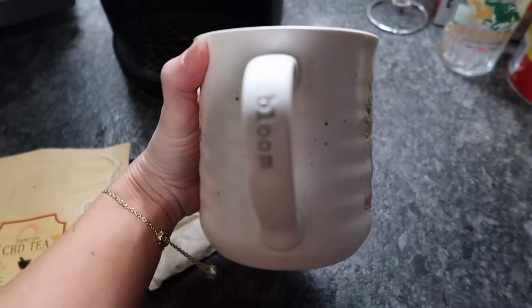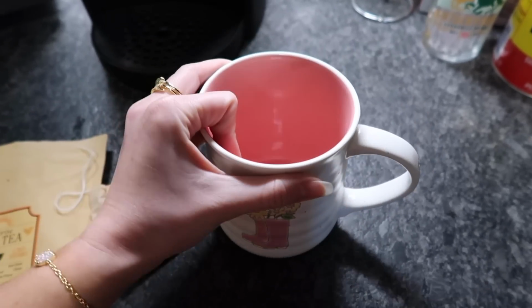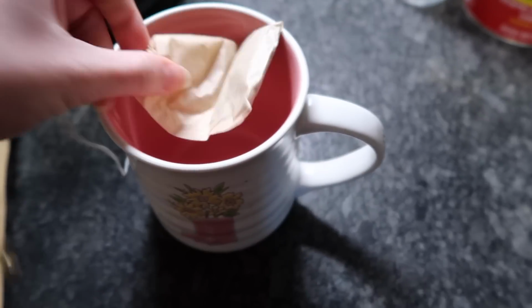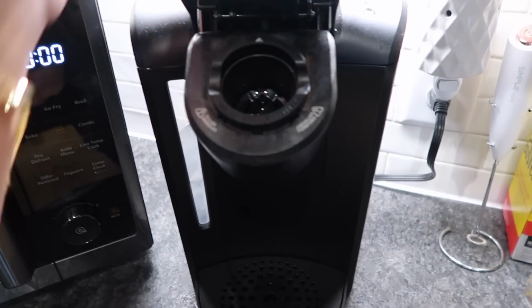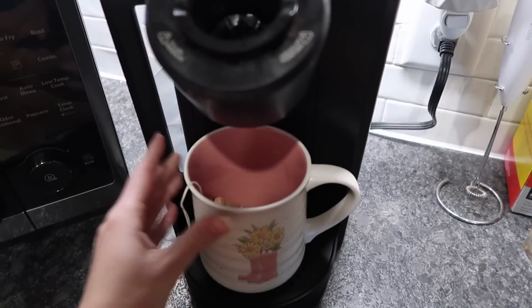I'm just using my little Bloom mug, which I love. Definitely spring vibes, which I'm ready for spring. Okay, we're gonna turn this on and put some water in here.